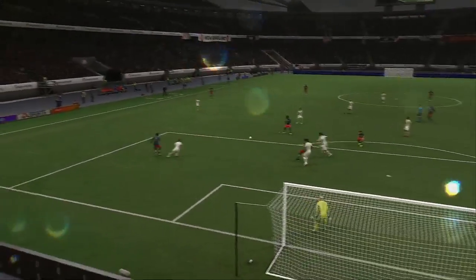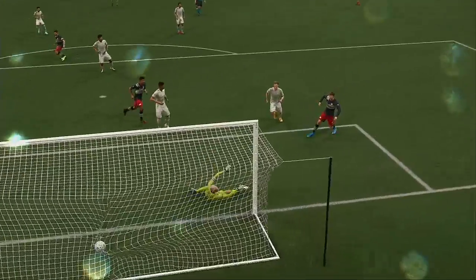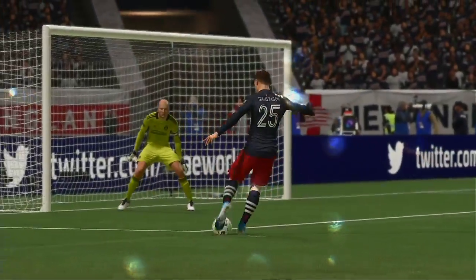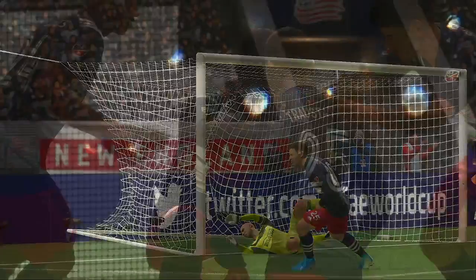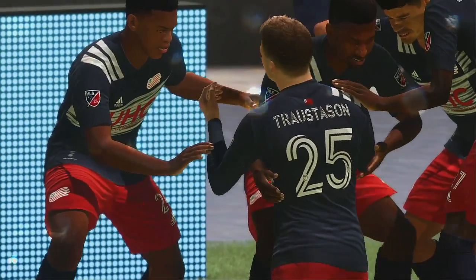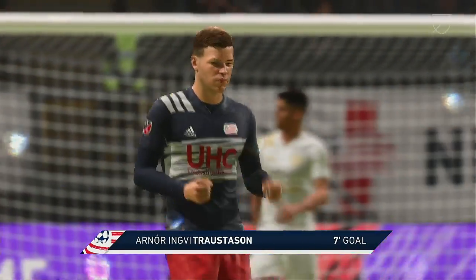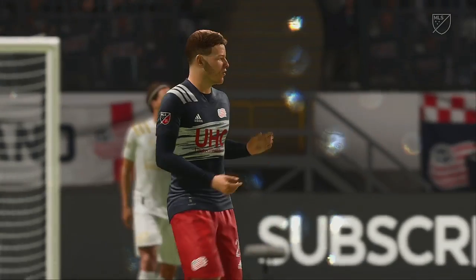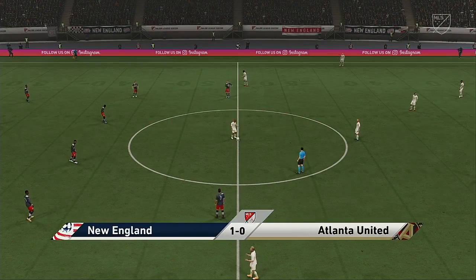Well, this is definitely worth another look. Superb interplay, so slick. There's still a lot of work to be done, but the keeper presents the near post on a plate and he's punished. That's quite remarkable. The opening goal of the game, then.